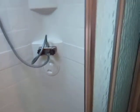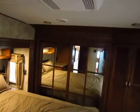And something else to point out, I'm in the upstairs area here. There is no step up in the bed. I'm 6'3", and you can see that I'm standing in here without issue. There is no problem. This is a truly walk-in RV. Let me turn on the light here in the bedroom.